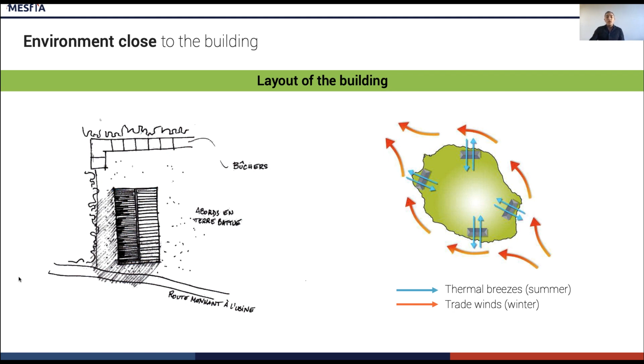In Réunion Island, the building should give priority to the main north and south facades, and minimize the east and west gables. The orientation allows reducing the very important solar contribution for the east and west orientation. Avoid southwest orientation. The December sun is very intense at this time of the year.